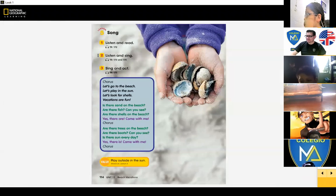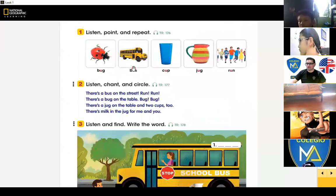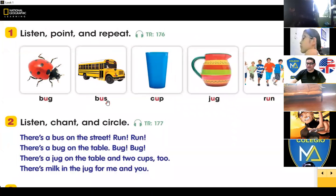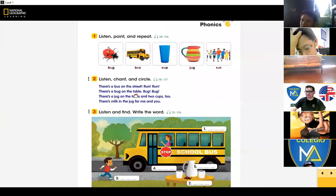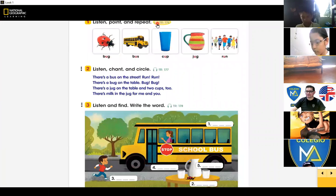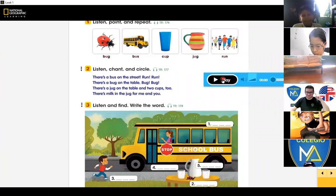Okay. Now it's time to work here on the phonics part. It says here, phonics, lesson 6, activity 1, listen, point, and repeat. So we have to do this activity. We have to listen, we have to point, and we have to repeat. One moment, please. Okay, that's it. So pay attention. I'm going to play this. Listen carefully.